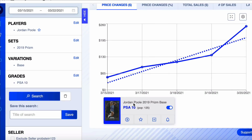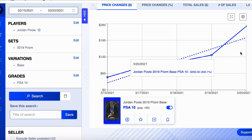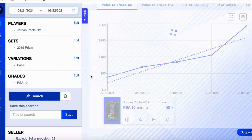He had a good game or two. Here it is at 50 bucks to start the week, and then it's done nothing but go up, and now it's at 250 is the latest sale. Gone up 400% on the week. Pop count of 125. Let's pull this card back 60 days.